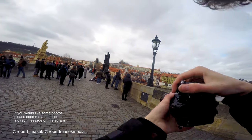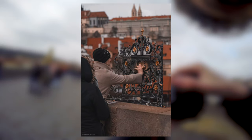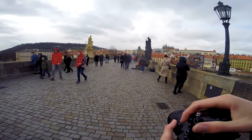Here you see a woman touching this emblem, making a wish, as I capture this from a distance.